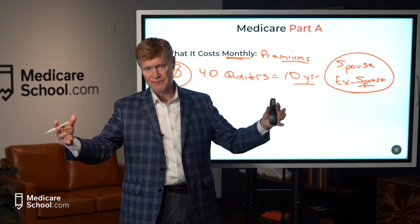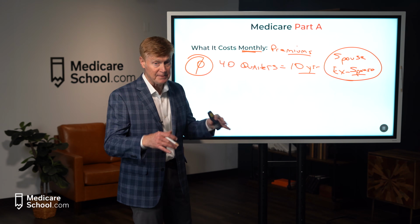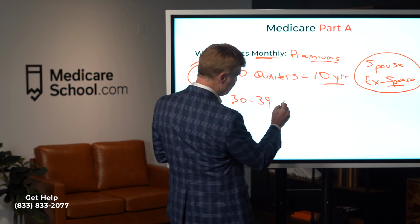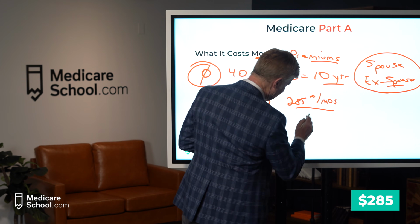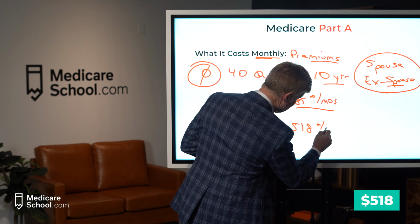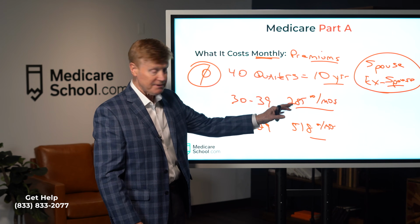But again, most people have their own, and in fact, they say 99% of all people are going to get Medicare A premium free. So if someone doesn't have the 40 quarters, what happens? They have to now buy it. And so the way it works is this: if someone has between 30 to 39 quarters, not quite to 40, but they're close, they are paying this year $285 a month for their Medicare Part A. If they're down there and they have 0 to 29 quarters, it costs them $518 a month. And of course, if they have this, it means that they're not receiving Social Security benefits, so they're actually having to pay this in the form of a direct bill.